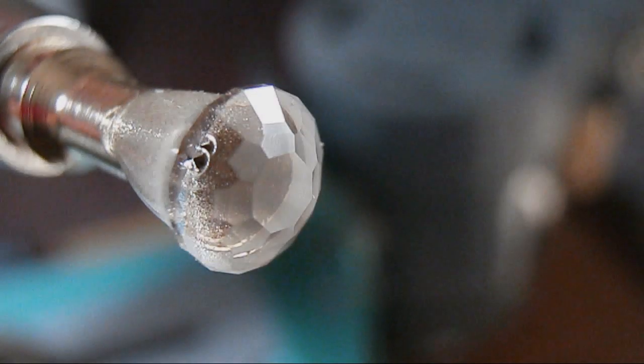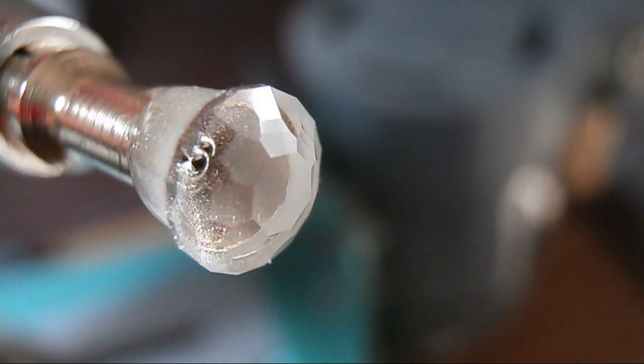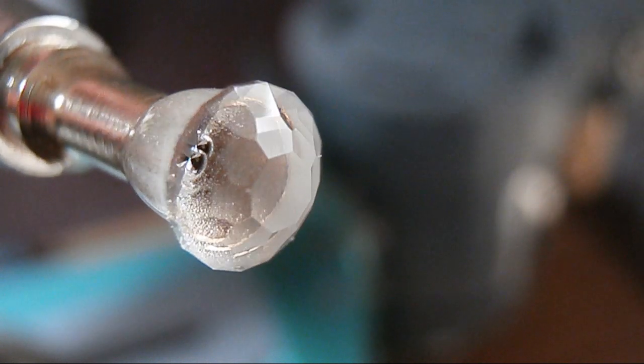In the following scenes you'll see all the stages of how the crown has been polished, which means we're getting closer to the end of another video.